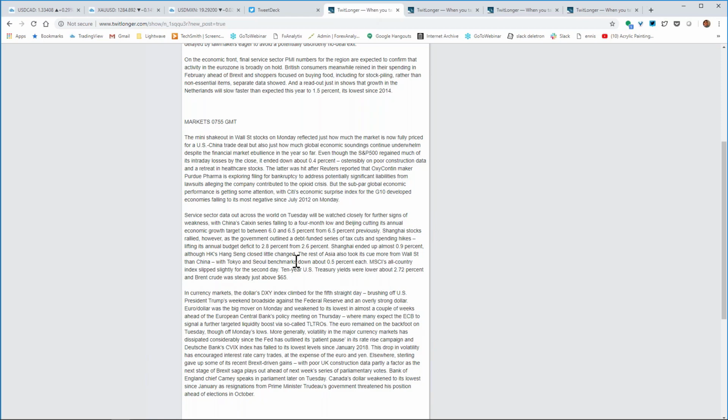Although the Hang Seng closed little changed, the rest of Asia also took its cue from Wall Street, then China. In currency markets, the dollar climbed for the 5th straight day, brushing off U.S. President Trump's weekend broadside against the Federal Reserve. The euro was a big mover on Monday and weakened to its lowest in almost a couple of weeks ahead of the European Central Bank's policy meeting on Thursday, where many expect the ECB to signal a further targeted liquidity boost via so-called TLTROs. The euro remained on the back foot on Tuesday, though off the Monday lows. More general volatility in the major currency markets has dissipated considerably since the Fed outlined its patient pause in its rate rise campaign.